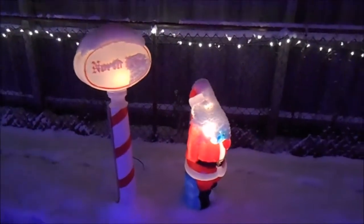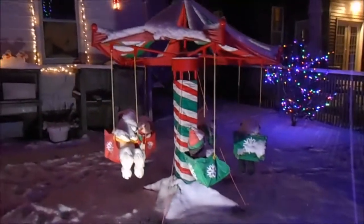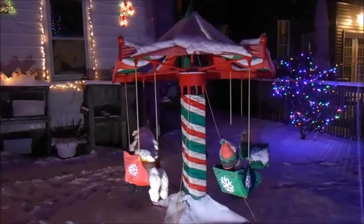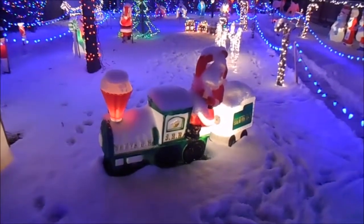I have them throughout the light display here. And then the Santa with the North Pole sign there. And I use these blue LED light sets to outline the walkways. And then there's my carnival swings. And then over here is my lighted train. And then some snowmen.